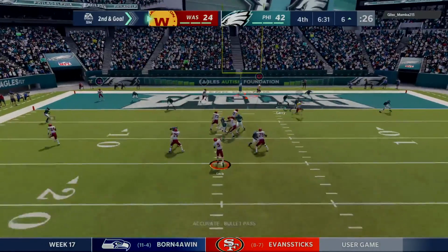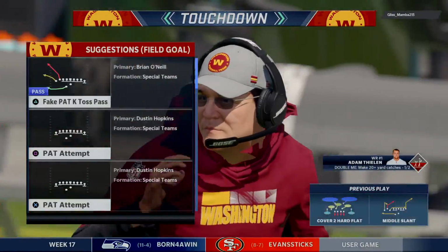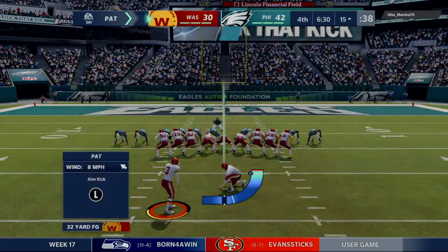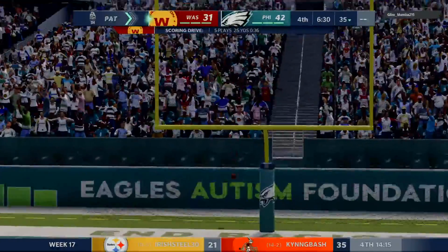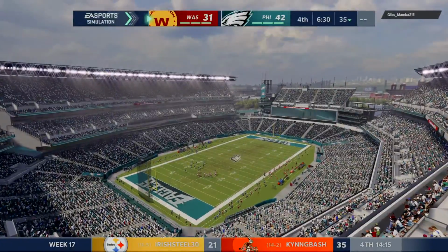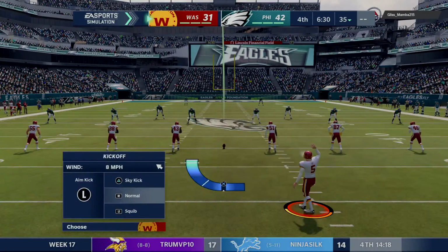Now Locke again. Looking for McLaurin, and he's got him. Touchdown, Washington. Terry McLaurin with his 3rd touchdown of the game, number 15 on the year. And Washington able to capitalize on the short field as they take it in for 6. The score, Eagles. Hopkins with the extra point, and that'll make this now an 11-point deficit.